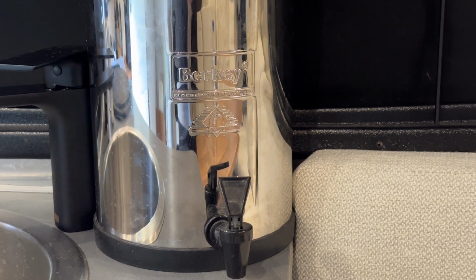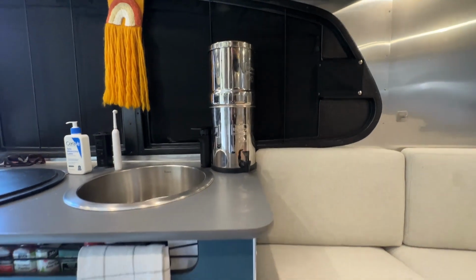We have the smallest Berkey, and that is plenty for the 2 of us. It's pretty transportable. I would say you could bring it on any other type of camping trip.